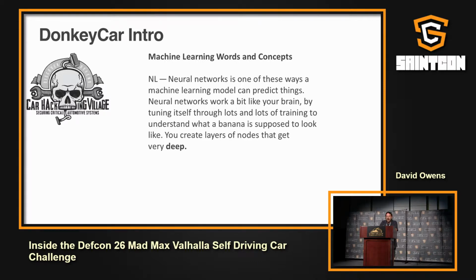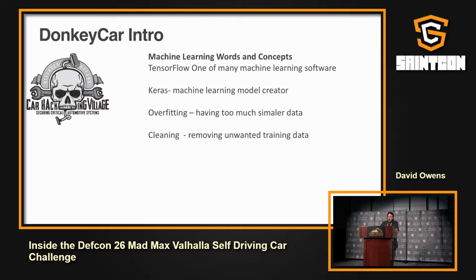It works kind of like your brain, tuning itself through lots and lots of training. Lots of good data, lots of bad data, classification of data, and then it essentially overlays those all on top, creates lots of different layers, and then congeals those together and gets you a prediction algorithm. Here are a few more. TensorFlow is one of the many machine learning software packages. Keras is machine learning software that helps you create models. Overfitting is having too much similar data. Essentially what will happen is it'll start ignoring things and just focusing on one thing.